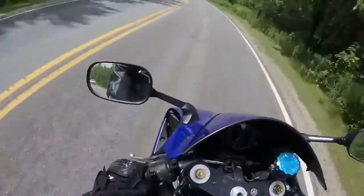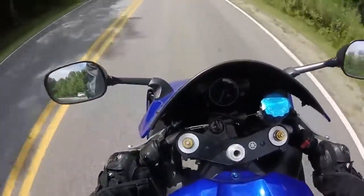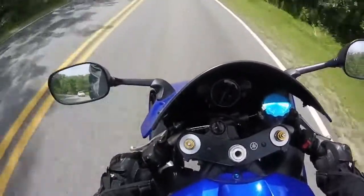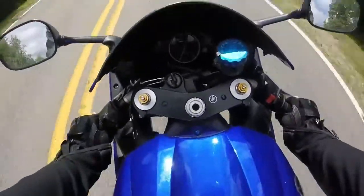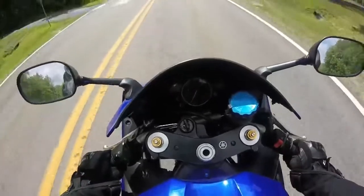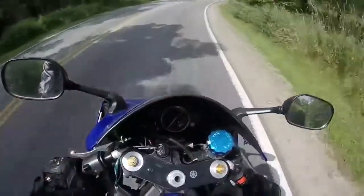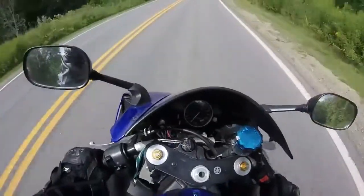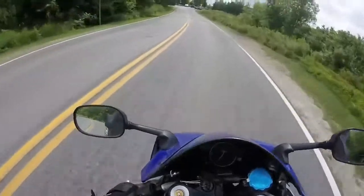I love the high RPMs. I mean, it redlines at 15,000. This redlines at almost 14. It's so easy to ride this bike. It's so easy. Too bad I can't just crank the throttle and just go.